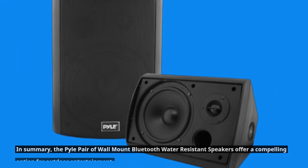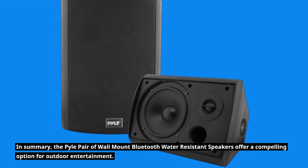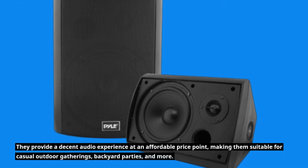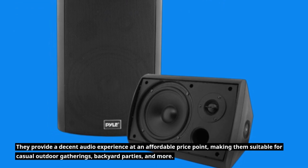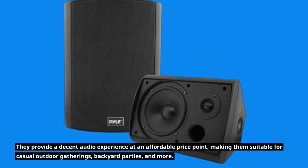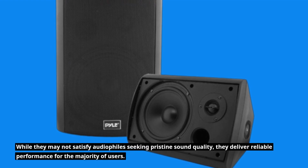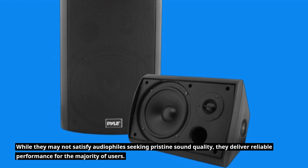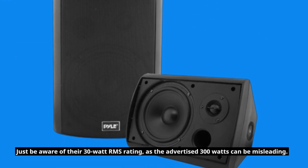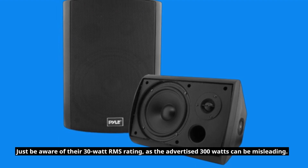In summary, the Pyle pair of wall-mount Bluetooth water-resistant speakers offer a compelling option for outdoor entertainment. They provide a decent audio experience at an affordable price point, making them suitable for casual outdoor gatherings, backyard parties, and more. While they may not satisfy audiophiles seeking pristine sound quality, they deliver reliable performance for the majority of users. Just be aware of their 30-watt RMS rating, as the advertised 300 watts can be misleading.